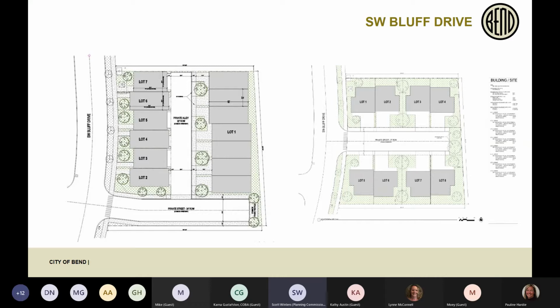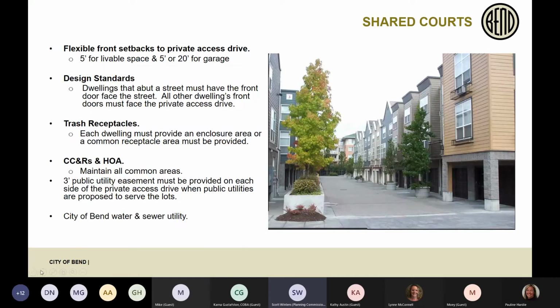As far as the dingbat development, where it's the garages all along the first floor and all the living spaces are up above, I think that one, you had that photo up. Yeah, that one. When we look at the other pictures with the private drives and shared courts, everyone can look at those developments and feel the sense of community. It's a nice neighborhood street and it acts like a neighborhood street.